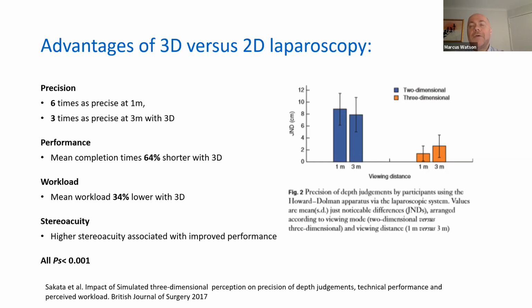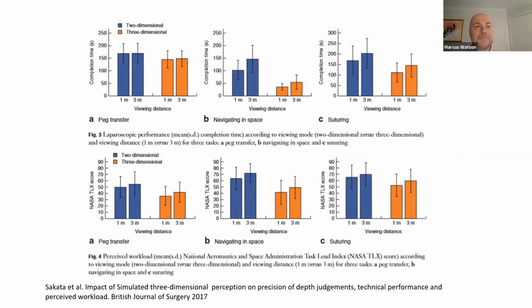So we know it can improve performance. And in fact, we did further tasks. We looked at a range of highly controlled tasks, whether it was moving pegs, navigating in space, or even suturing, to understand where the benefits were coming from. And again, in every single condition, 3D was better than its 2D counterpart.